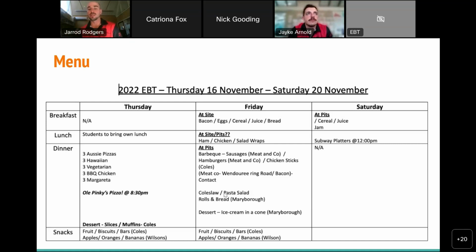We'll also have a little dessert as we get down there, which will be more than likely some ice cream in a cone, but if there's any dietary requirements, let us know and we can sort out something else. So that's an easy one that we can sort out. On the Saturday morning, as I said, it's going to be a bit of a start where some kids will be going to the pit lane and then others will kind of be following along.